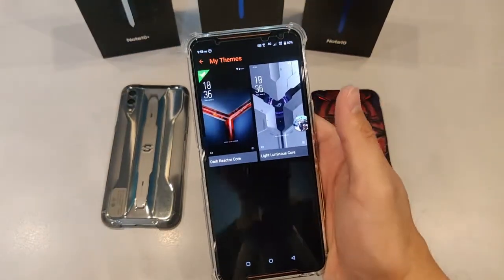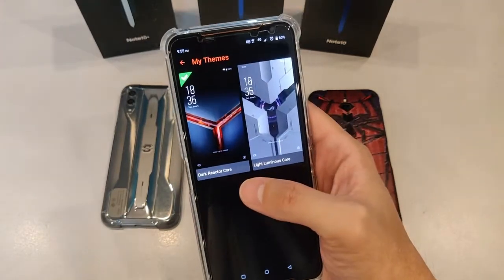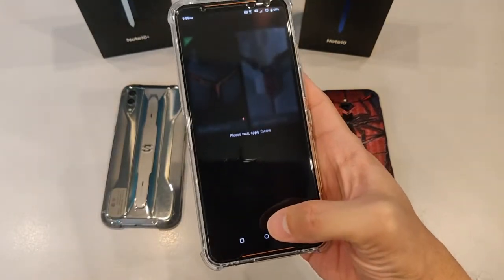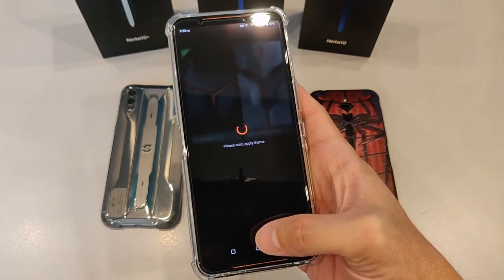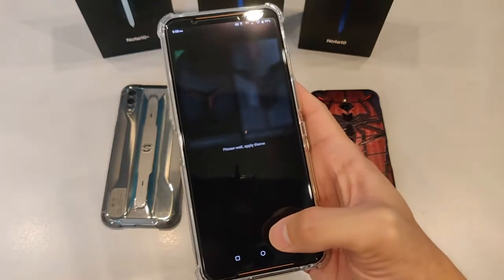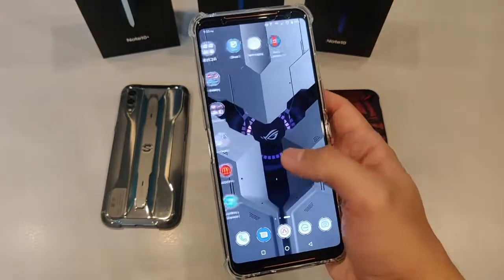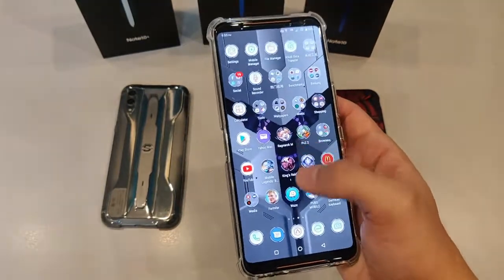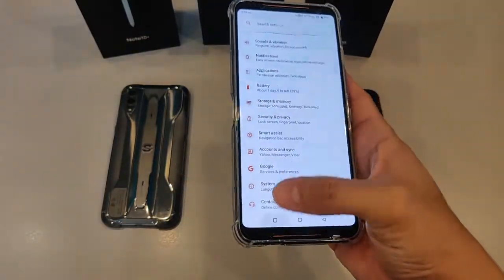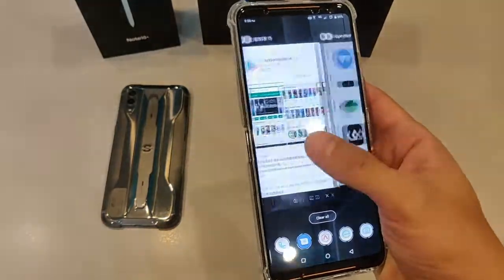Right, at the cutaway, I was trying to look for the themes, and this is it. So you've only got the dark reactor core and the light luminous core. So let's try to set that as the default so you can all see what it looks like. And it's a lighter theme. Didn't really like it that much, so I'll put it back. Yeah, it's basically the light theme versus the dark theme that you're using. So let's get it back.